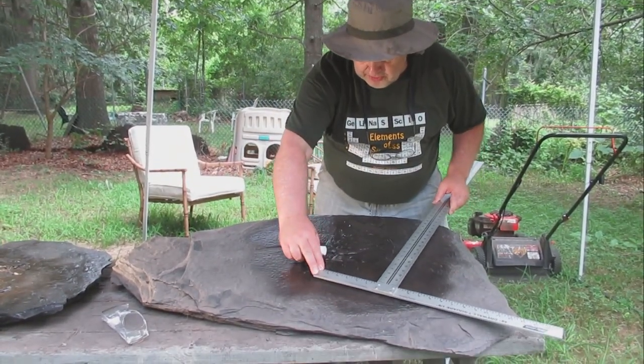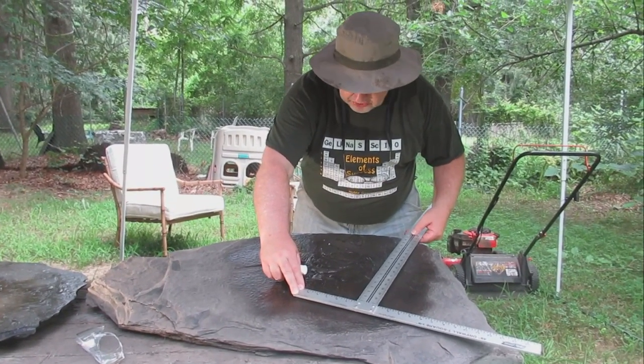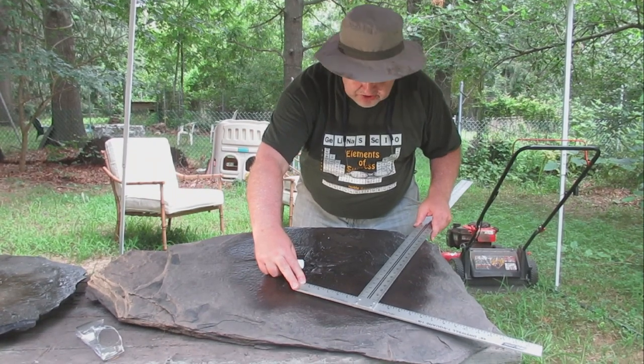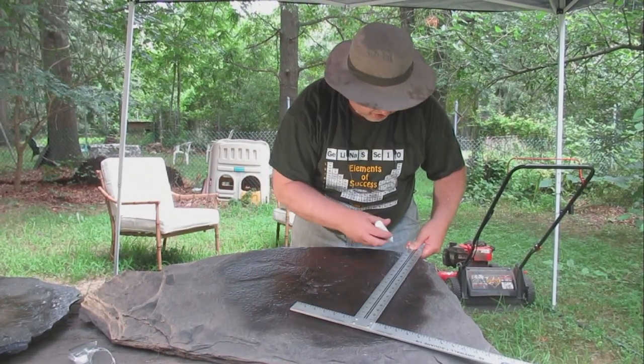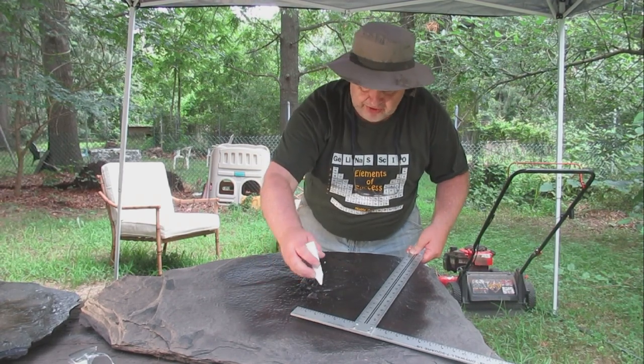I want to give it plenty of room so it doesn't cause a fossil to come apart, but I also want to try and use a size that I might be able to build a frame for. So I'm going to go just under 18 inches. I'm not going to do a full 18 inches long because just slightly less I will fit into a frame if I do put it in a frame.